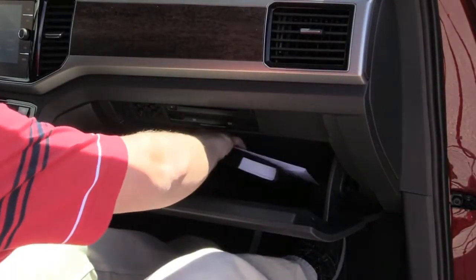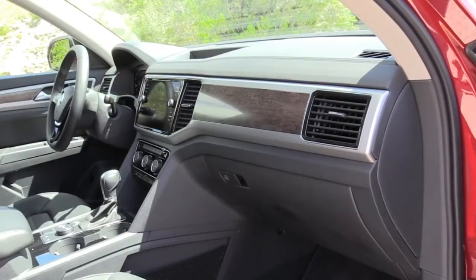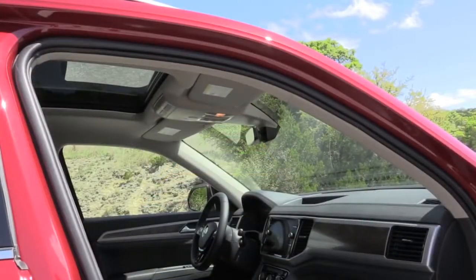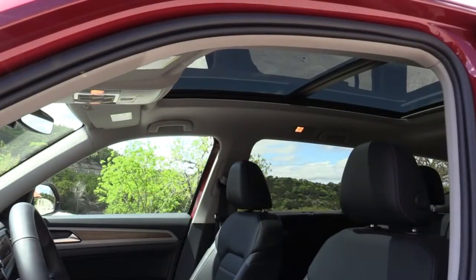Of course, the Atlas is available with an array of both passive and active safety systems. The amount of systems depends on which trim level you choose. Standard on every Atlas is a rear-view camera and 6 airbags, including dual-stage front airbags, front seat-mounted side airbags, and full-length curtain airbags. The amount of available driver assistance systems is pretty impressive too.